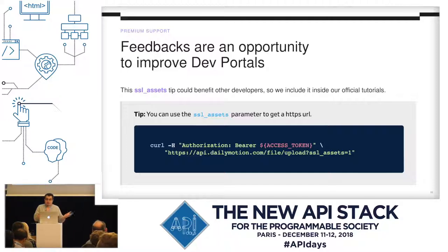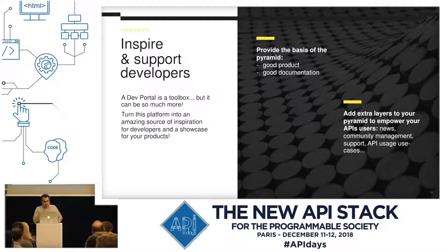So be open to feedback, like people sharing their issues. We solve their issues by guiding them, but we also seize the opportunity to enhance both our documentation and, in this case, our API product for the greater good. So, what are the key takeaways of all this? You should inspire and support developers. The first step is to provide the base of the pyramid: build a good product, a performant, secure, healthy, and sustainable API. But also good documentation, so verbose, up-to-date, and easy to explore.